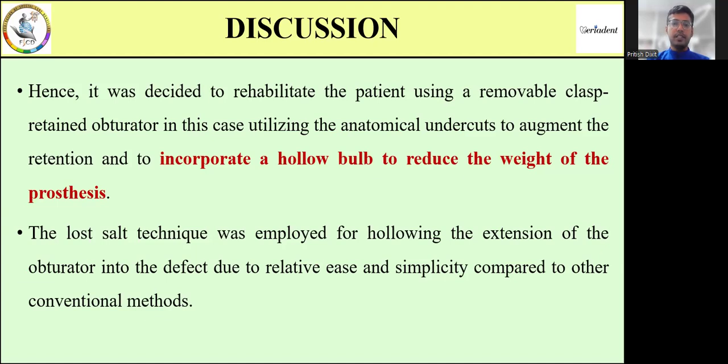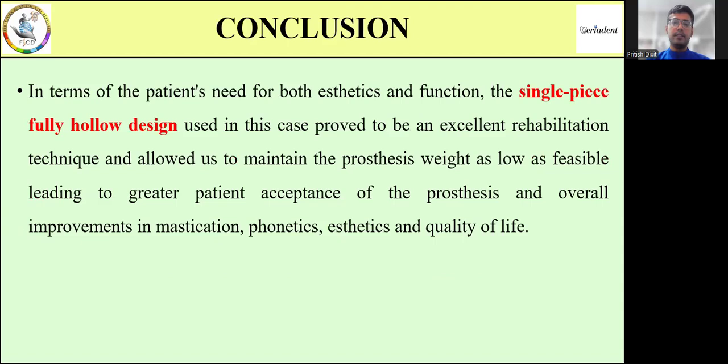The lost salt technique was employed for hollowing the extension of the obturator to the defect due to the relative ease and simplicity of this technique compared to other conventional methods.